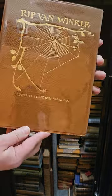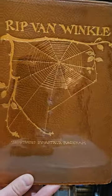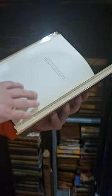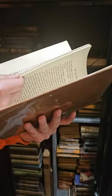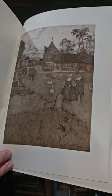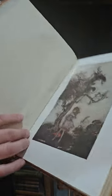Oh, we got Rip Van Winkle, illustrated by Arthur Rackham. Nice leather edition. Check out the spider web on the front cover. Rip Van Winkle by Washington Irving, illustrated by Rackham. Very distinct, colorful style. Well, I don't know, kind of a muted color for his illustrations. That one looks like it was copyright 1919. Kind of dreary, muted colors. It's just his style, the greens and the grays and the browns. Not my favorite illustrator in the world, but he's very popular.